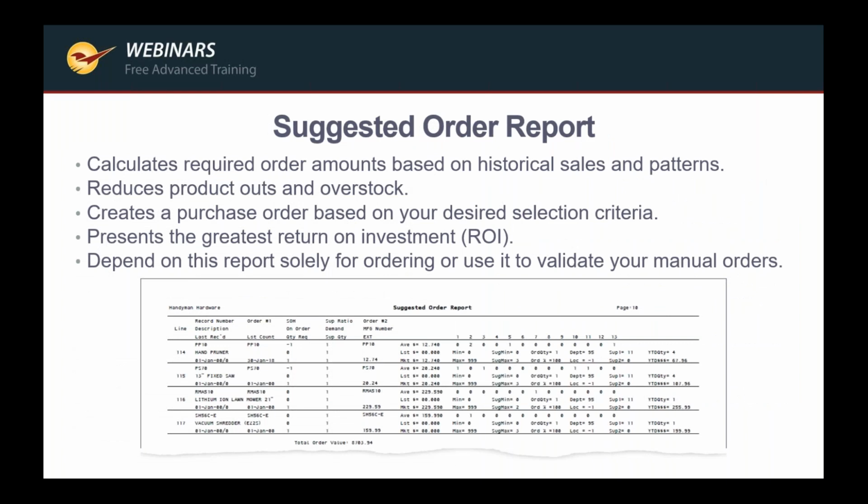Suggested order report. I'm not going to talk about this a whole lot. I think you guys understand the benefit of it, but this is a report that we want you using as store owners. If you're not using it yet, call us up. Let's talk about it. Let's figure out how we can get it going. If you've tried to use it and it's an exorbitant amount of money, there's reasons for that. We can work with you on trying to dial this in. So don't give up on it.